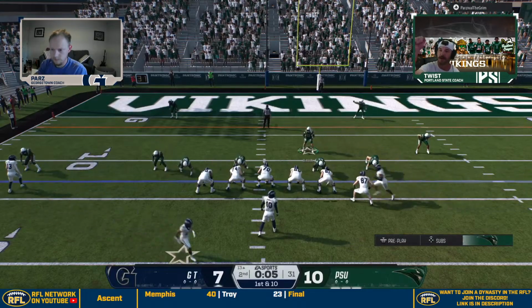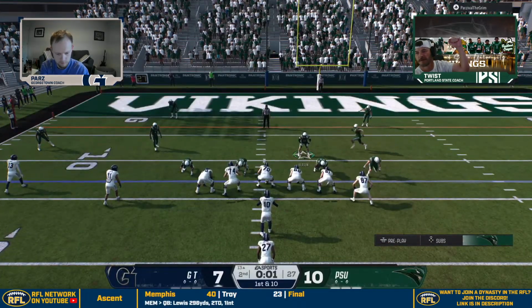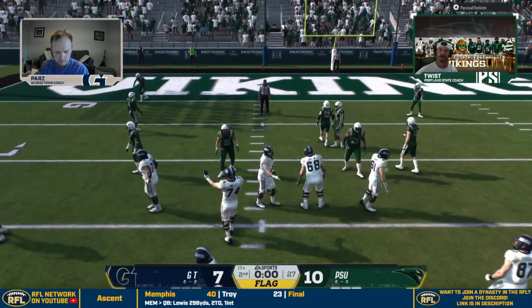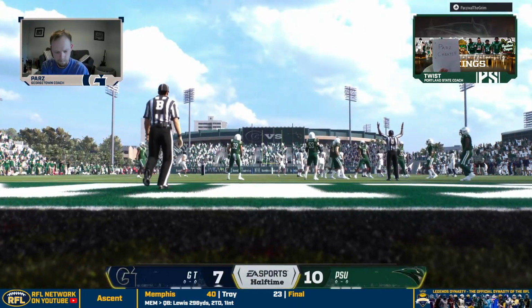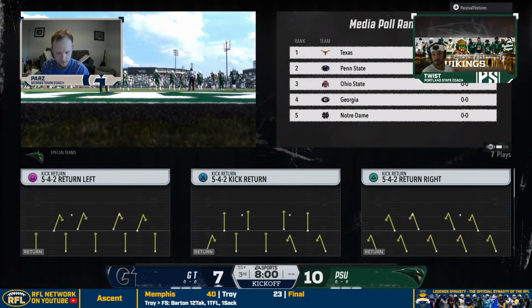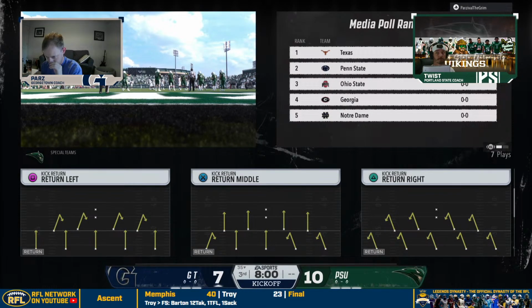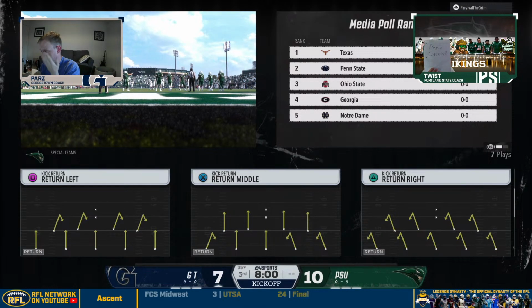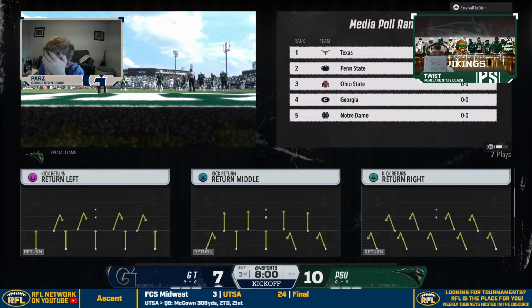Clock winding down. They're changing the play. That might cost them. 2 seconds. They're going to take a shot to the end zone. Oh, it's a false start, and the quarter is over. It is over. A disaster. And that ends the first half.